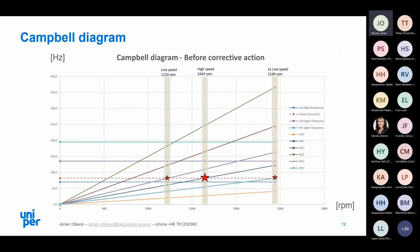Just to show you, this is a Campbell diagram of the status. I don't know if everyone is familiar with a Campbell diagram, but on the y-axis we have hertz, on the x-axis we have RPMs. The horizontal lines, the blue and the dashed red and the purple and the others, are the eigenfrequencies of the system. And then we have vertical lines, that's the operating speed.